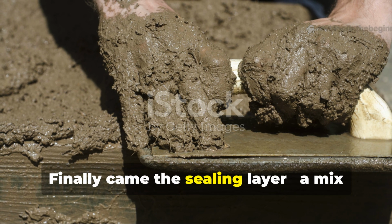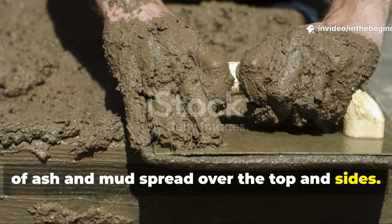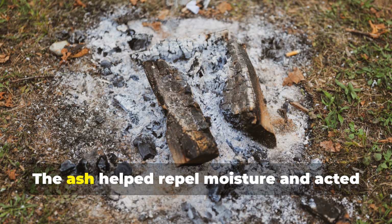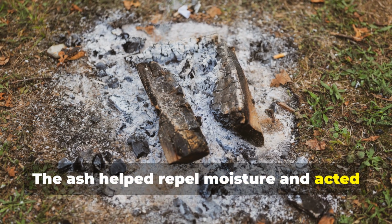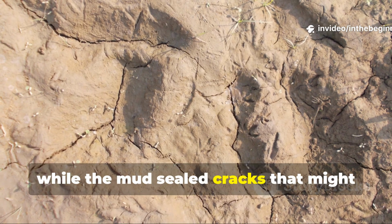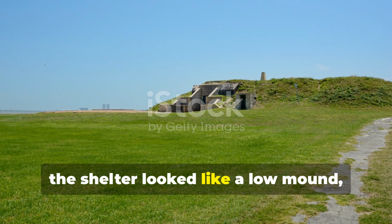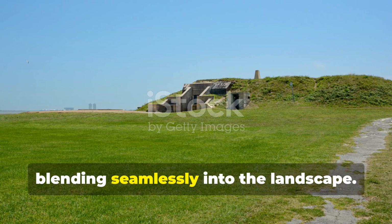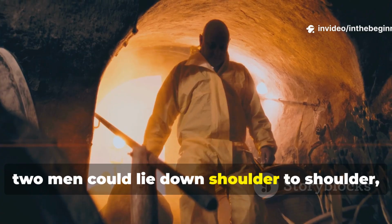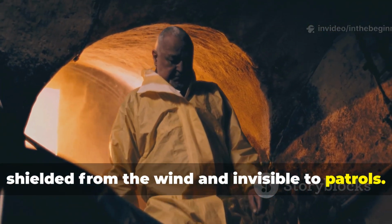Finally came the ceiling layer, a mix of ash and mud spread over the top and sides. This combination hardened like primitive cement when frozen. The ash helped repel moisture and acted as a crude antibacterial barrier, while the mud sealed cracks that might leak warm air. When complete, the shelter looked like a low mound, blending seamlessly into the landscape. Inside, 2 men could lie down shoulder to shoulder, shielded from the wind and invisible to patrols.